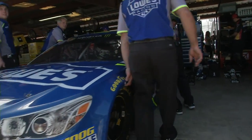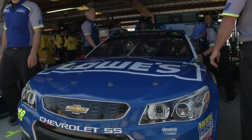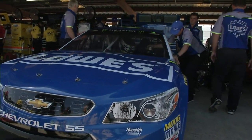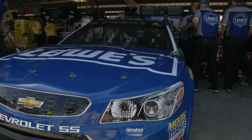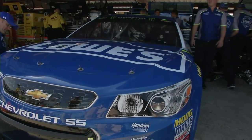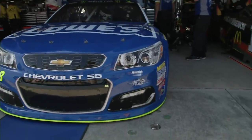And how about the back-to-back winners, the Lowe's team, the 48, winning at Bristol last week, two wins in a row. Who do we got here? I'd love to see the number 48. I need to get a bigger screen. I need a tablet. Oh, boy, you'd figure I was a camera guy. I have good vision.